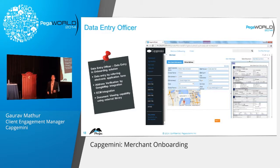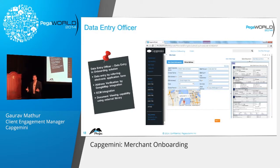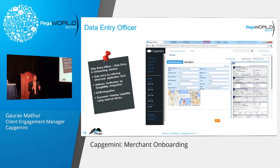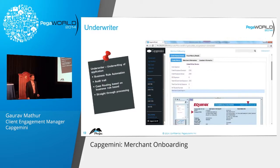In the next version of this application, what we're also doing is you have the highlighted section. So if you're typing the name, you would see that section highlighted to reduce errors. The other thing is that we've integrated this particular form with address verification, with Google, and I'll talk a little more about why we are using all these integrations a little further when we talk about analysis.